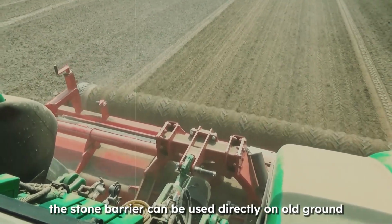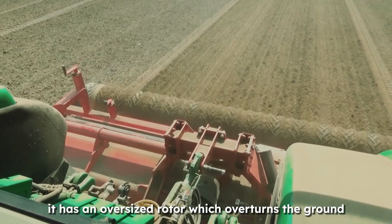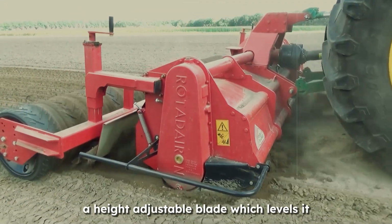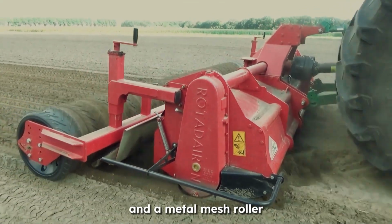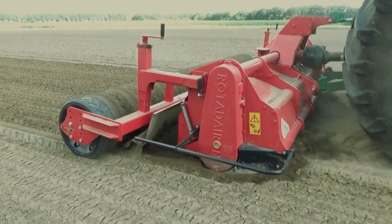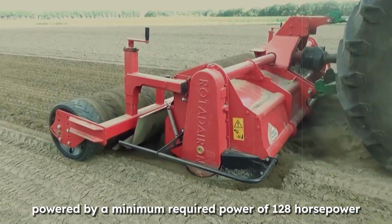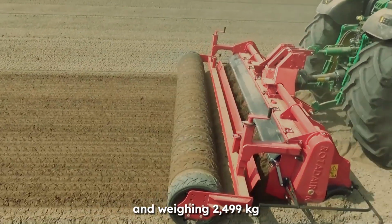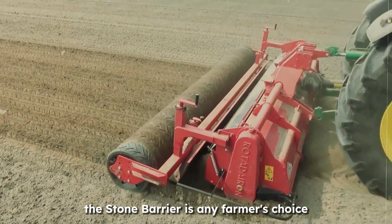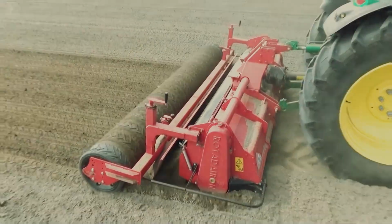The stone barrier can be used directly on old ground or unpacked earth. It has an oversized rotor which overturns the ground, a height-adjustable blade which levels it, and a metal mesh roller which creates a perfect finish for the terrain. Powered by a minimum required power of 128 horsepower and weighing 2,499 kilograms, the stone barrier is any farmer's choice for graded and tilled soil ready for planting.